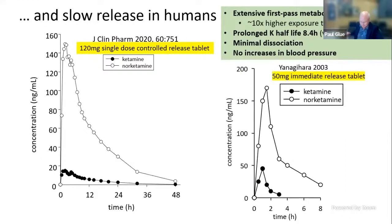The figure on the right is from a concentration time profile of an immediate release tablet from a 2003 Japanese study. And one can see that one's getting a much more marked peak concentration for ketamine, and then a rapid clearance, and that also norketamine is being much more rapidly cleared as well. So the delay in absorption and extensive first-pass metabolism that we're seeing in this phase here has a huge impact in terms of both exposures to the drug as well as safety and tolerability.